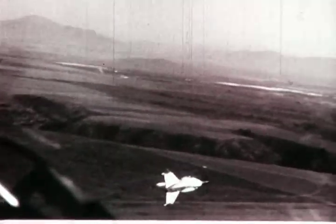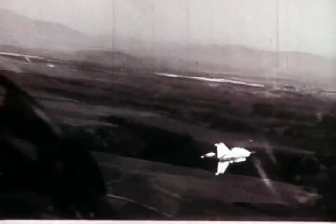Makes immediate transition to level flight and begins his climb to 4,000 feet. For the moment, this airplane has lost its special identity, except for that big vertical fin. It is just another good close support fighter with excellent flight characteristics.